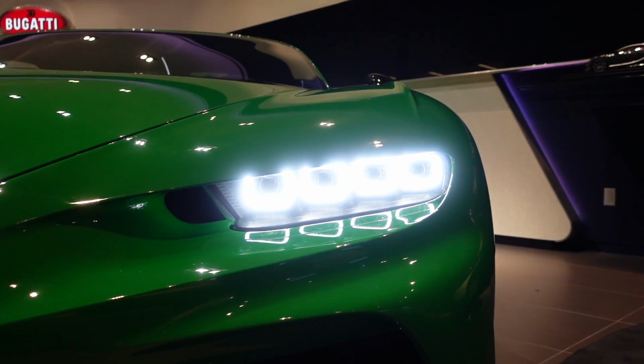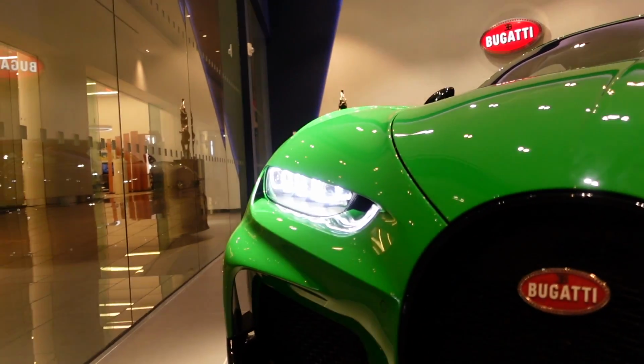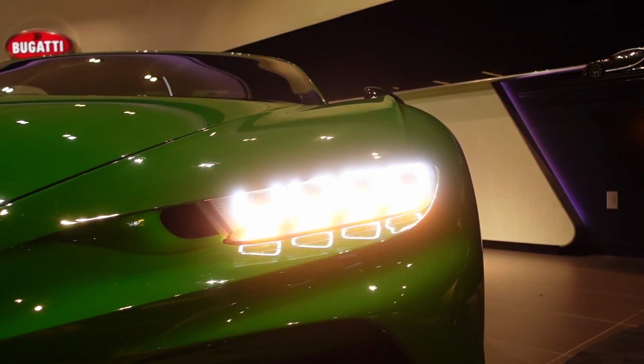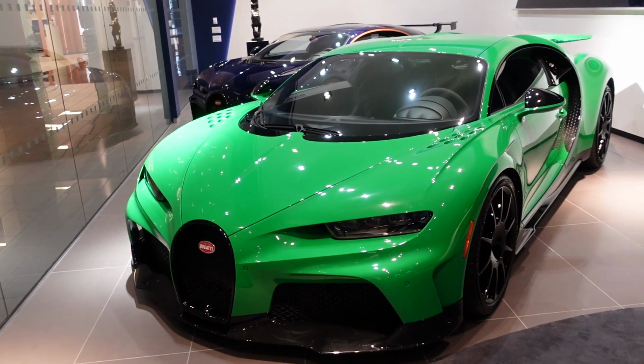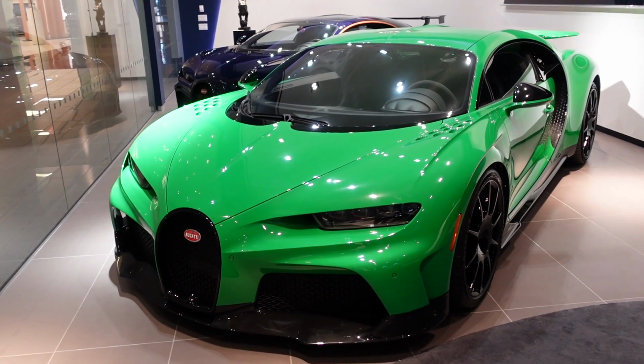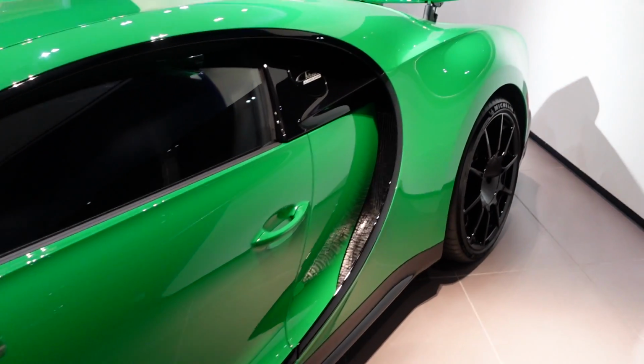How cool do those headlights look? These 4 luminous squares. Now I'm gonna lock it. This car definitely has the coolest light sequence I've ever seen. Now we're gonna unlock it again to check out the interior.